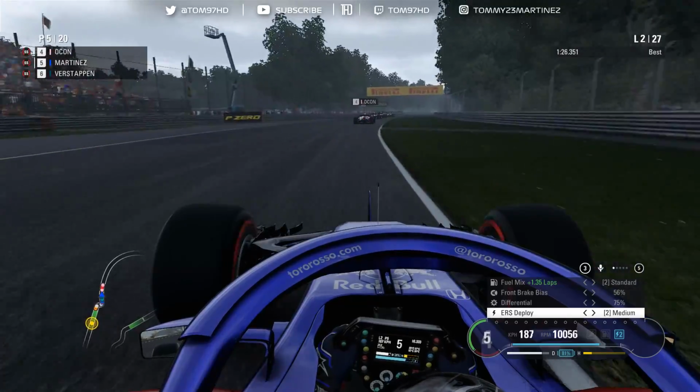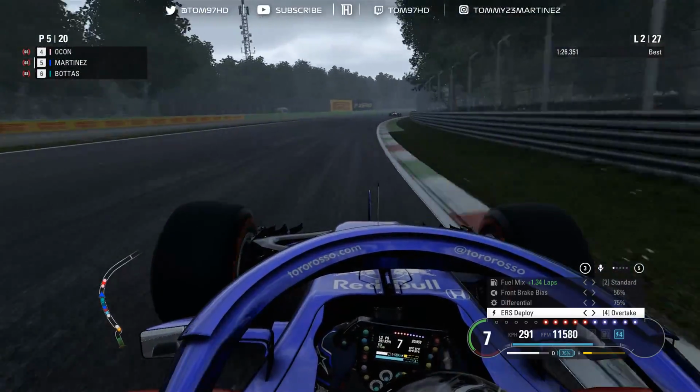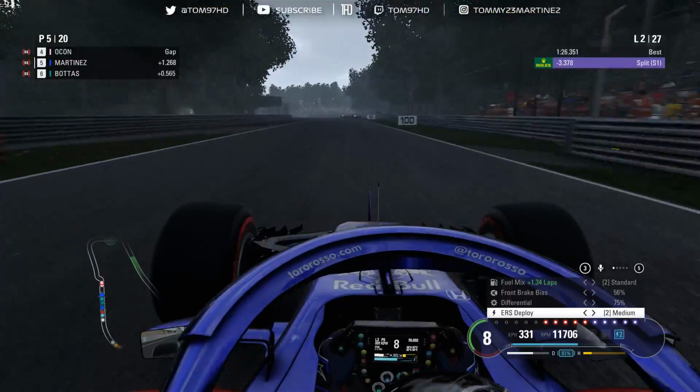And now it looks like Perez and Vettel are engaging in a bit of a battle here. So that's going to allow us to hopefully close the gap. Bottas has got the move done on Verstappen, it seems. Hamilton not too far behind either. But right now, let's see if we can keep up with this front four.